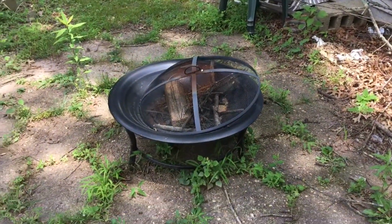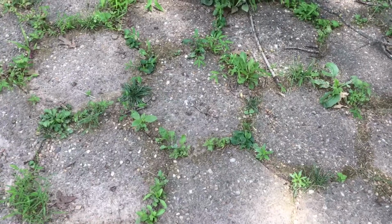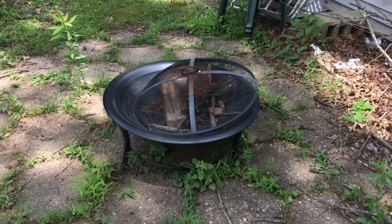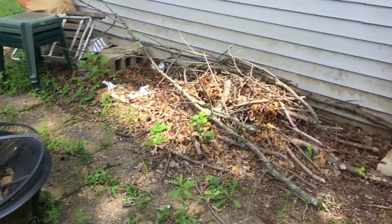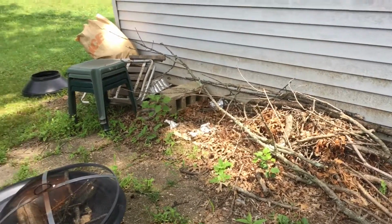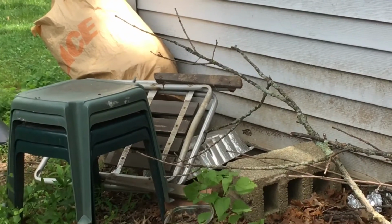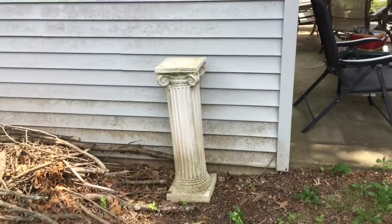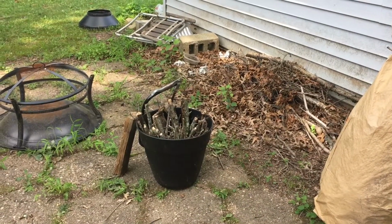So this part is a big project. There's this nice little terrace, but it's got weeds between the tiles. There's the fire pit that needs to be dealt with. There's this pile of sticks that we've gradually kept left over the last year. It looks awful. It'll be easy to clean. It's only a few big things that look awful. And I want to do something with this pillar. Little by little.